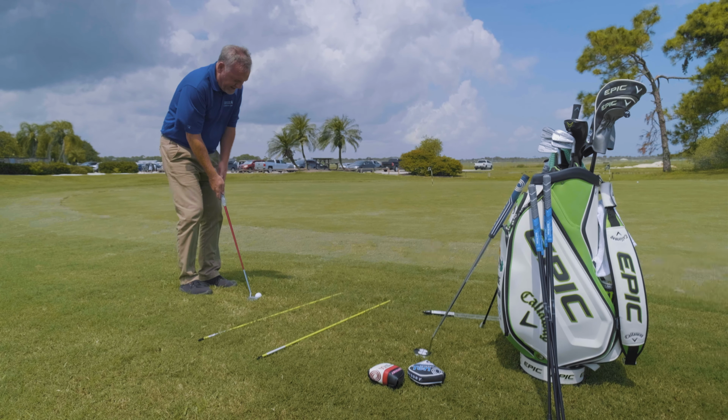And just get yourself warmed up swinging the club with your right arm so that you can feel like you're getting through the ball. Then you can take your left hand, do the same thing. Just go back short, try to get your elbow and your arm to fold up over the follow through.